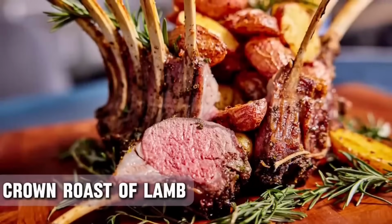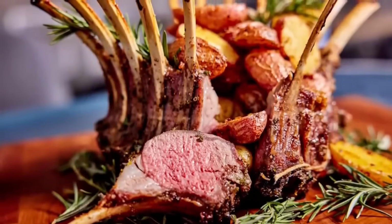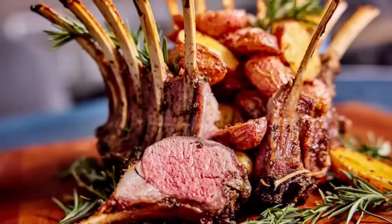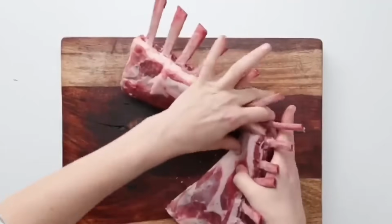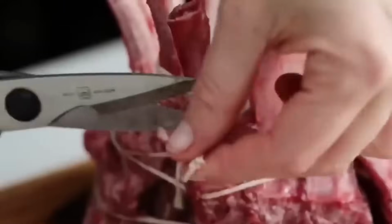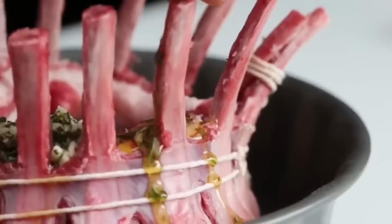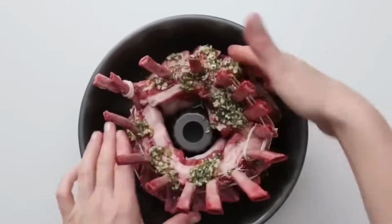Crown roast of lamb is an exquisite dish often reserved for special occasions and holiday feasts. This majestic preparation involves arranging racks of lamb into a circular shape that resembles a crown, with ribs pointing skyward. It's seasoned with a mix of rosemary, garlic, and thyme, both in the marinade and as a rub applied before roasting.